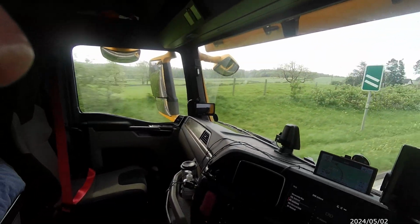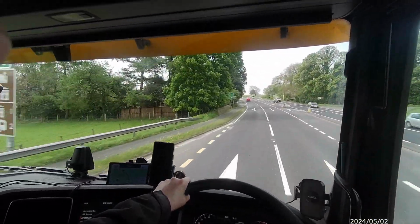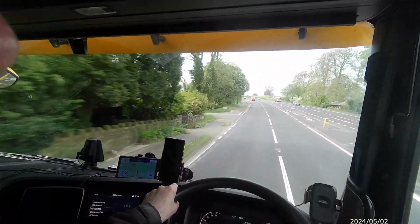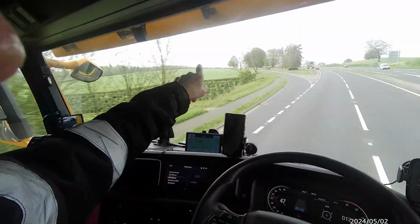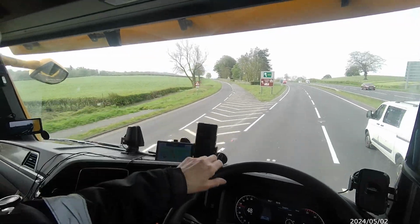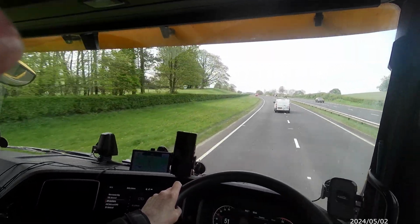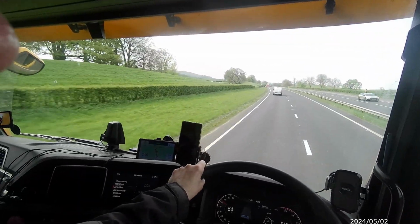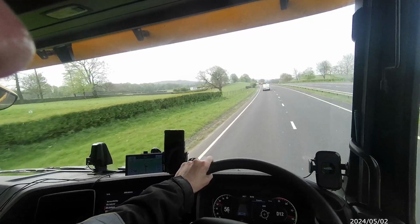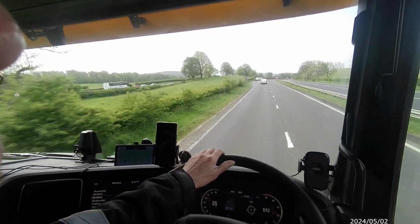Well, we're on the A590. I came down here overnight. There was a diversion back there, junction 36, and it sent me up there. I was going to Rochdale, and had to go all through Milnthorpe village, and then pick up the M6 again after a couple of junctions.